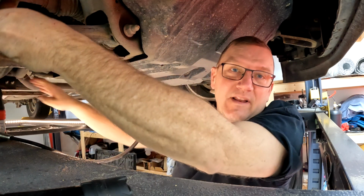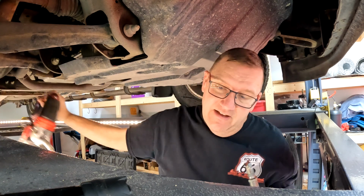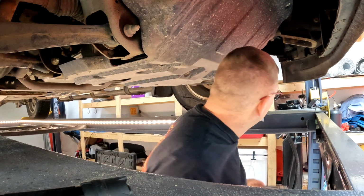Hands down, one of the best, if not the best investment you can make if you're a car guy.